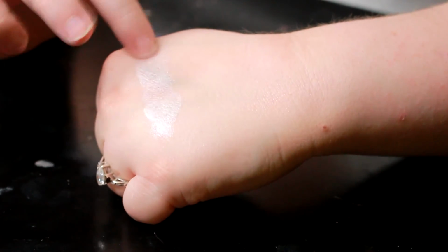I really love the bottle of this because it has a pump, and it's really big. So you could use this all over your face before foundation, or you can use this to mix in with your foundation. That's what I did today. I just added a couple pumps to my foundation to give a more overall glowy look to my skin.